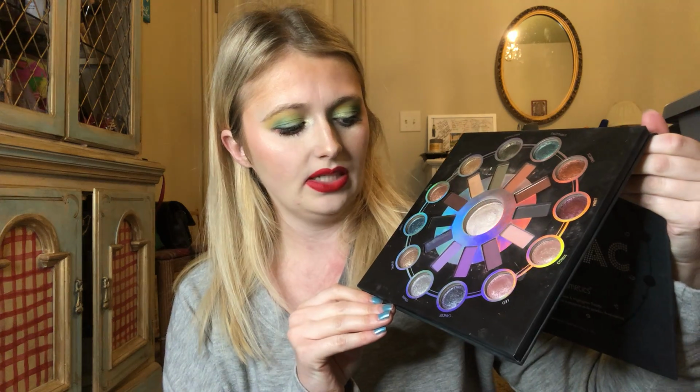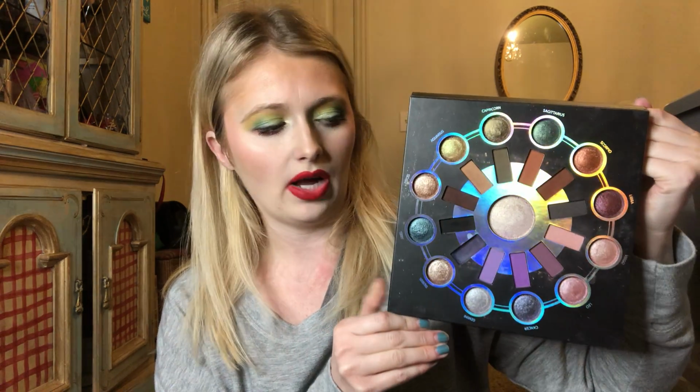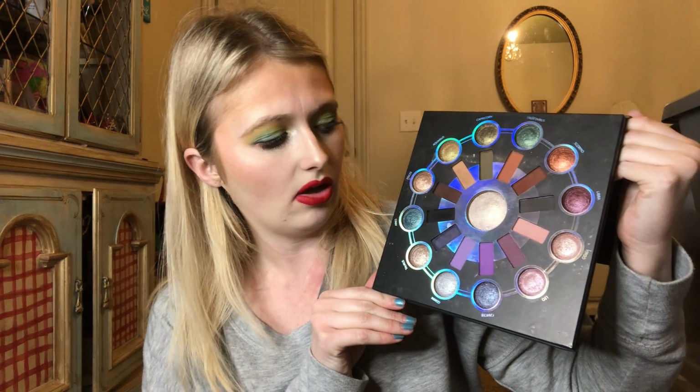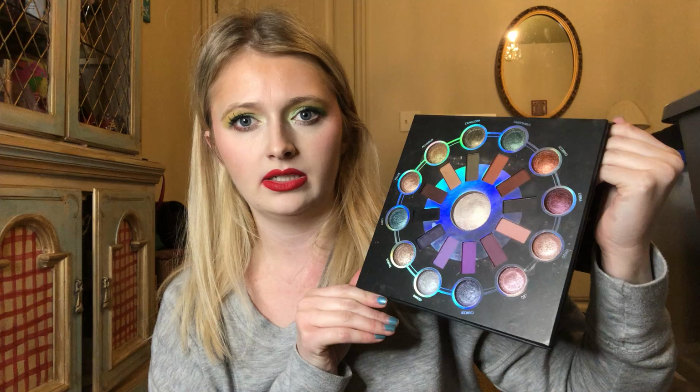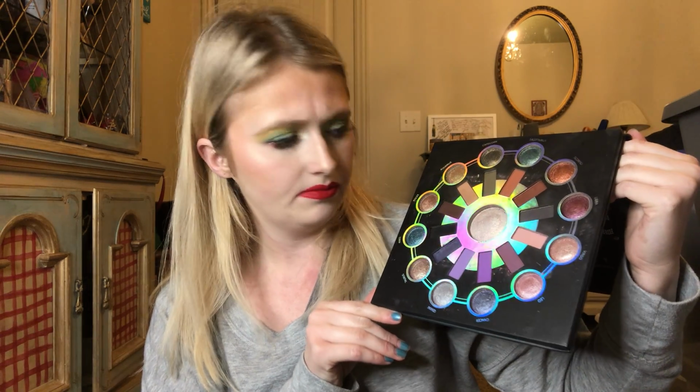I used to not really like this palette that much, but it's growing on me a bit. It's not my favorite palette in my collection at all. I don't necessarily regret buying it though, because I still use it and like it a lot. But I probably wouldn't go out and buy it now. I don't know. But anyway, I do enjoy it, and I've been using it a ton, and I think it's a beautiful palette.